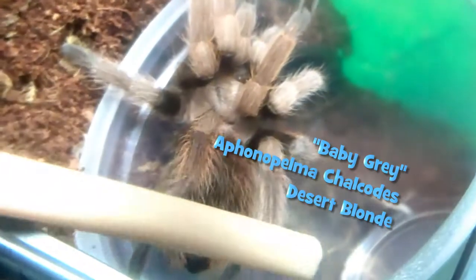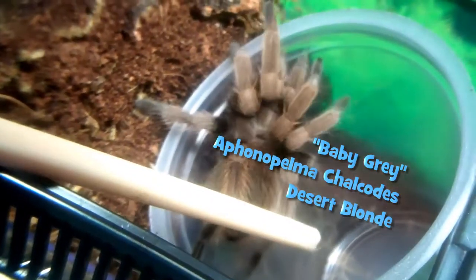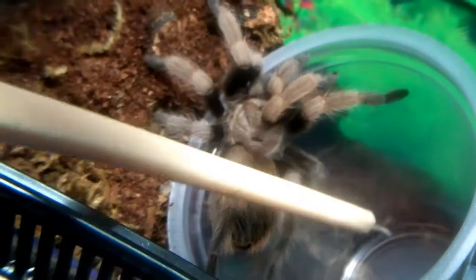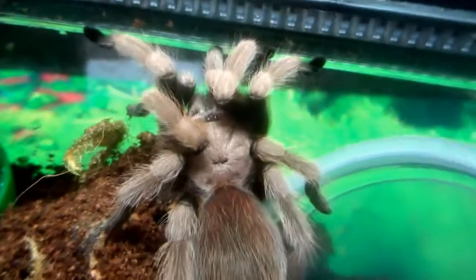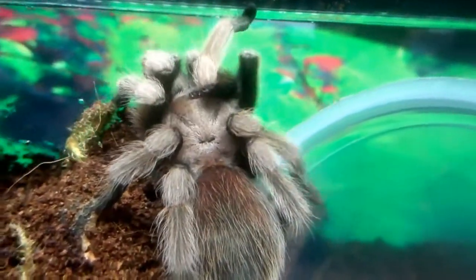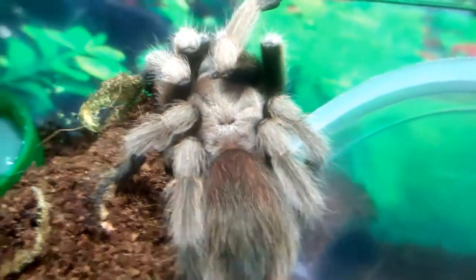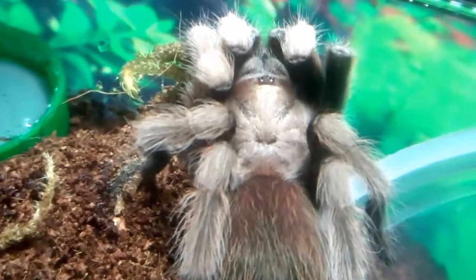This is my favorite Chalcodes, one of my favorites in my hobby. This is Baby Gray. And I had just rehoused General and Baby Gray. Actually, didn't rehouse them. I redid their enclosures. Aphonopelmas poop like crazy, and they'll excavate and poop and excavate and poop. That's what mine do anyway all the time. So I just got these guys some new fresh dirt, Baby Gray and General.